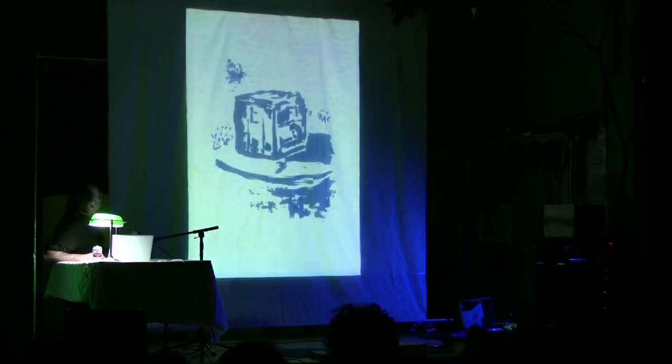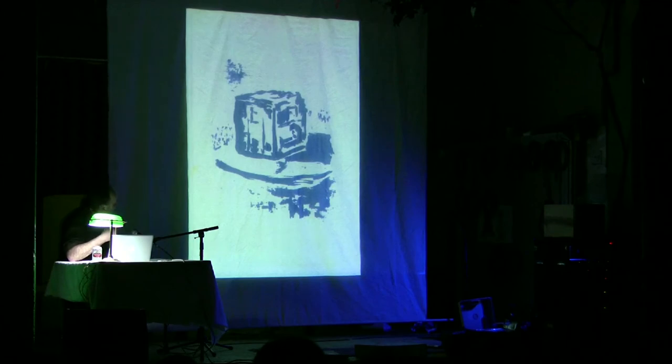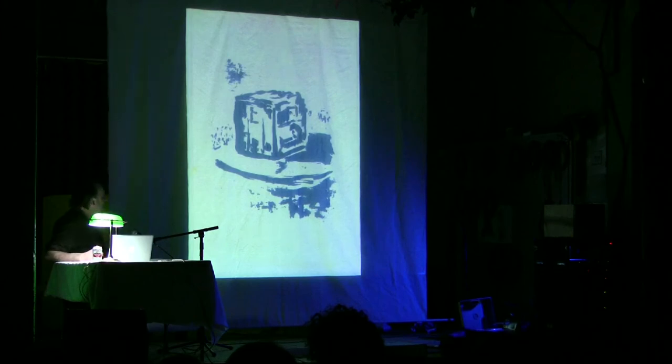So let's see. Oh yeah. I don't know who this is. No, this is actually a drawing. This is a silkscreen idea from my dumpster. It's not the direction I'm going in. I actually had to do it as a test print for one of my jobs at college. But it seemed like a different way to end things.